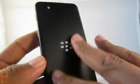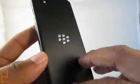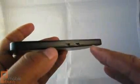So it's a very nice, soft feel, like a soft rubbery touch. Feels very nice to it. And that goes along with the thin profile of the device. It's very slim. When you look at the phone itself, there's not much else going on as far as hardware. They keep it very simple.